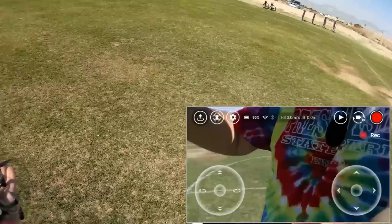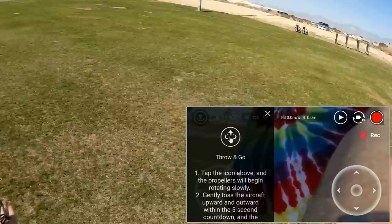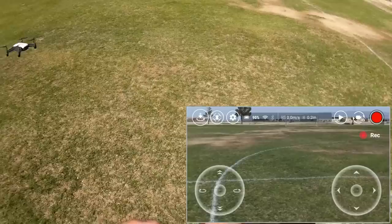And land. Okay, one more time, hand toss, throw and go, and hitting the icon, and there we go. Okay, now let's try up and out.